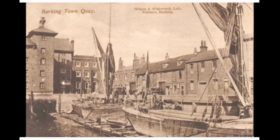Anyway, that's the history of Barking Market, which, as I say, finished in the 18th century, and luckily was revived using its ancient charter in 1991. Now, I'm going to take you to our next bit of history, and then we'll be seeing what remains, or what the modern day Barking Market is like afterwards.